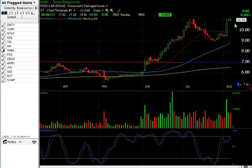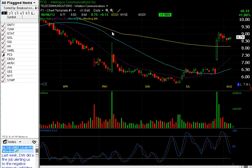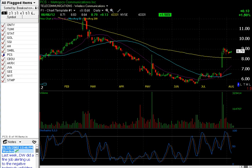SMBL, 2 pretty much doji days. If we can cross over this doji string, we should be good to go. It tried to make its move today, but it couldn't. It's getting ready for another move. I definitely like this one a lot. PCS, as long as it holds over 850, this one's still in play. We're essentially just flagging here, and once we come out of it, should be good to go.